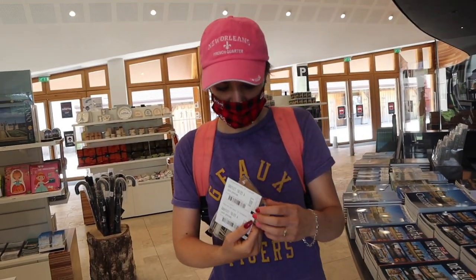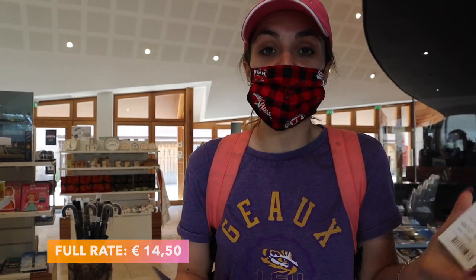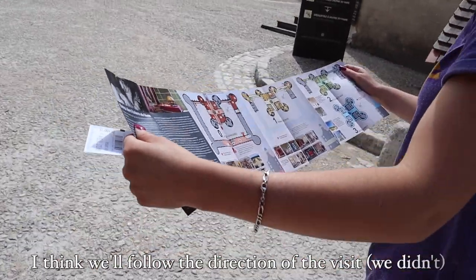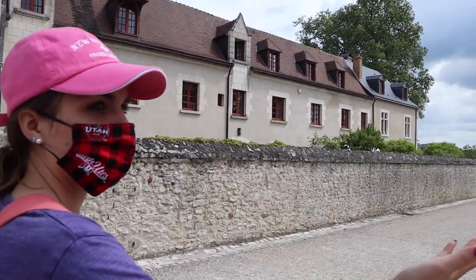So guys, we just took our tickets and look at that, it is free. Do you know why? Because we're under 25 and we're citizens of Europe, so it's free for us. It's a beautiful surprise. So let's go. Je pense qu'on va suivre le sens de la visite. And yeah, it'll be good. Look at this terrace.